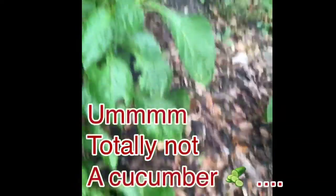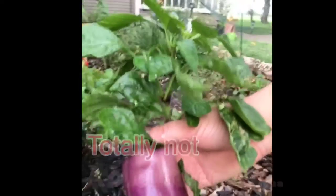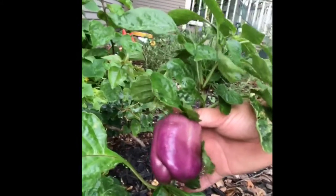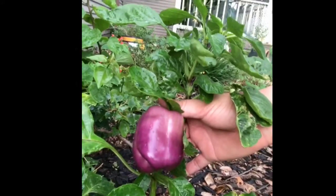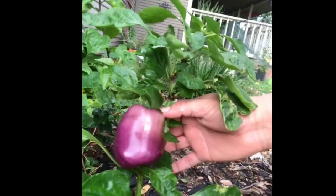But I want to show you this cucumber here. You see? If I can. Look at that. Not cucumber. Oh my gosh, it's not a cucumber, guys. Yeah, it's a bell pepper. But look how beautiful that is. Isn't that gorgeous? So I just sprayed it with neem oil.